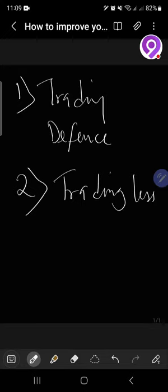When you're scalping, you have a higher tendency to take a lot of trades, okay? But over time, you have to reduce the level at which you trade. Maybe in a day, you take about 2-3 signals or 4 signals. Maybe over time, you want to reduce it.